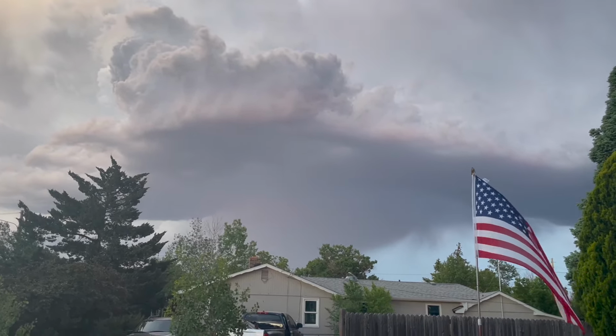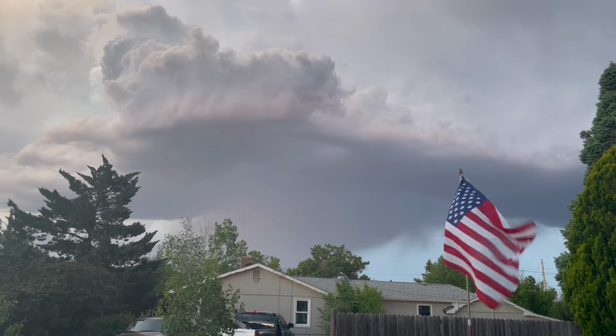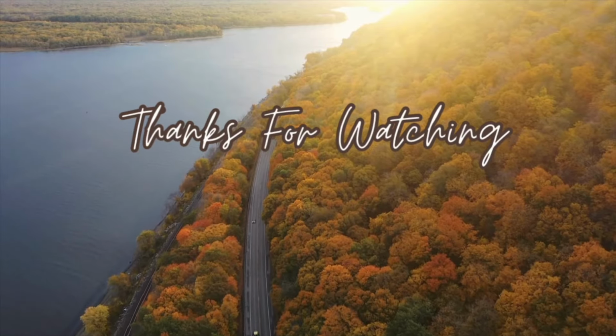She's coming towards us a little bit. I thought there was a tornado. I thought.